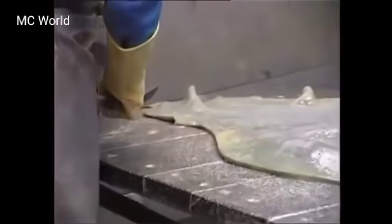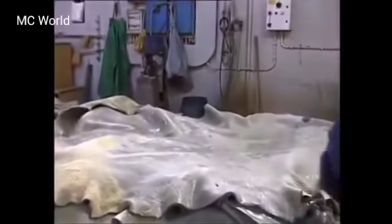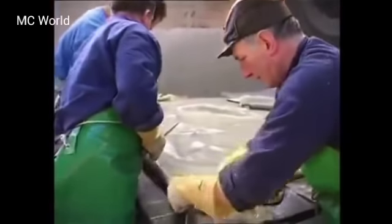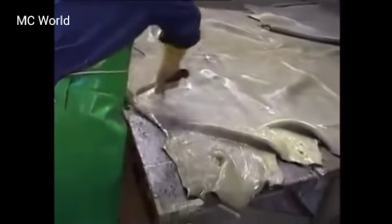Hides arrive at the tannery after being treated with salt to preserve them from bacterial action. The first process performed is to shake out the salt, avoiding pollution of the water system.